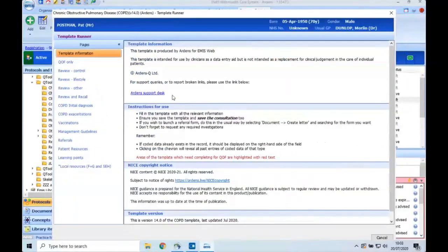Let's move into EMIS Web. What you're looking at here is our COPD templates. Now, I'm showing you this because it's important to understand that the Ardens templates work in a different way from the EMIS templates, but they run alongside the EMIS templates inside EMIS Web. In other words, EMIS will run at the same speed it normally runs at, and there's no learning required to use our system because it looks exactly the same as what you're used to in EMIS already.